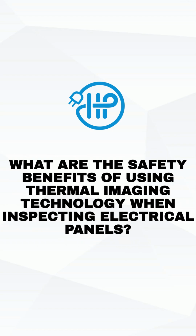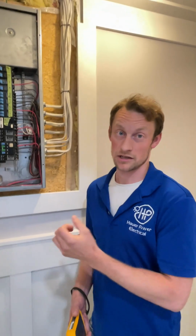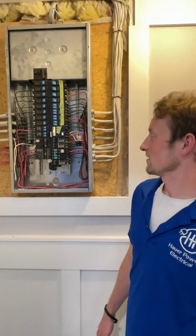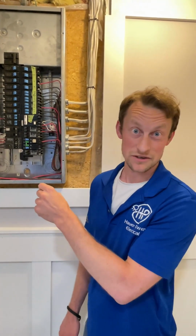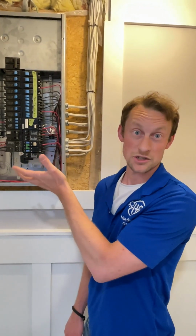What are the safety benefits of using thermal imaging technology when inspecting electrical panels? A big safety benefit of using a thermal imaging camera over traditionally getting in there with a clamp-on meter and a screwdriver and tug testing would be the fact that when I go through this live panel, if we do it 1,000 times and just one time you have an overloaded circuit and it does pop out and now it does arc out, now you have an arc flash in your panel.